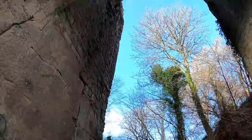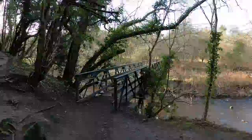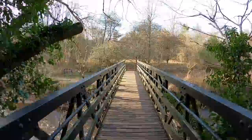Just a couple of minutes walk down the path from the castle and you'll be onto a bridge over to Rosslyn Glen, which looks like a perfect place for a walk on a day like today. Certainly somewhere to come back and explore in the future.